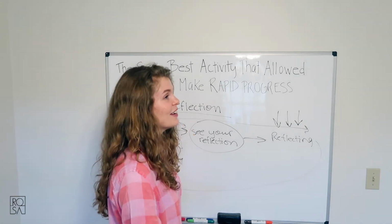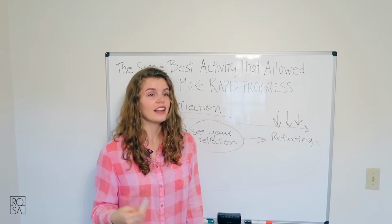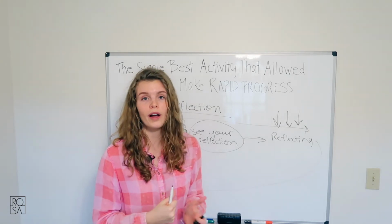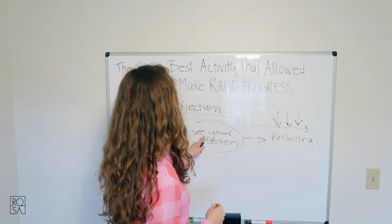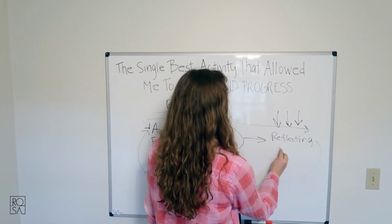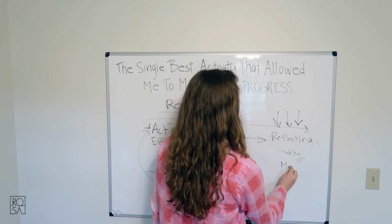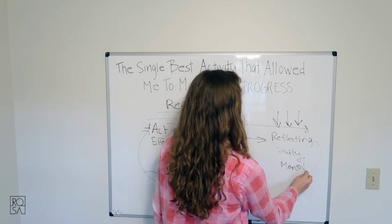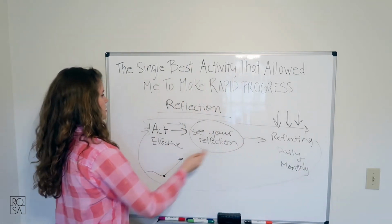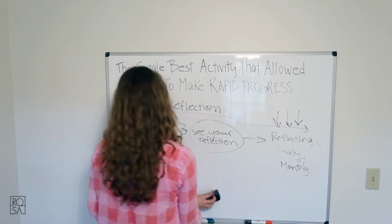No matter if it means that I spent a ton of money and it didn't result in much, I'm like, this must mean that I'm just one step closer to what I need. And then what I do is I go through both a daily and a monthly process of reflection. So how do I do this? Let's do the daily one first, because I think that's going to be the most helpful for you all.